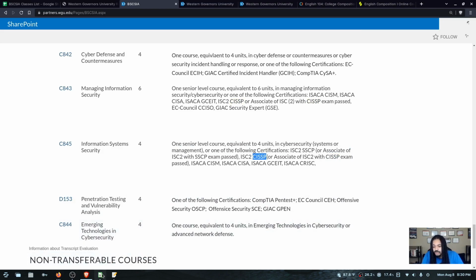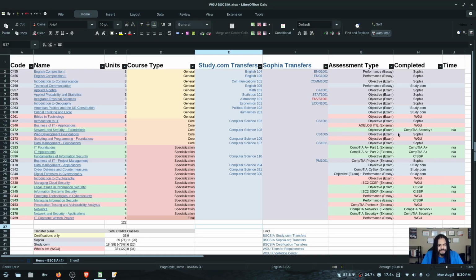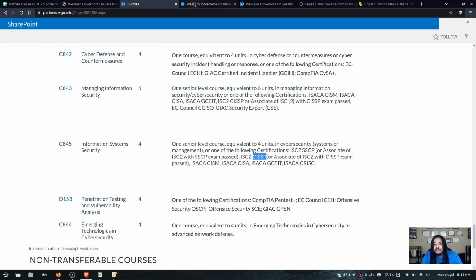So if I go back to my graph here, everything that you see over here that's green, this is something that's automatically being taken off. And in total, there are 9 classes with the certifications that I have now that are automatically going to be transferred over. And that's a total of 36 credits, which is awesome. That already is going to lower the amount of work that I have to do when I actually start my class. But I told you I'm going to use both sophia.org and study.com as well. So I want to go back over and show you those as well.